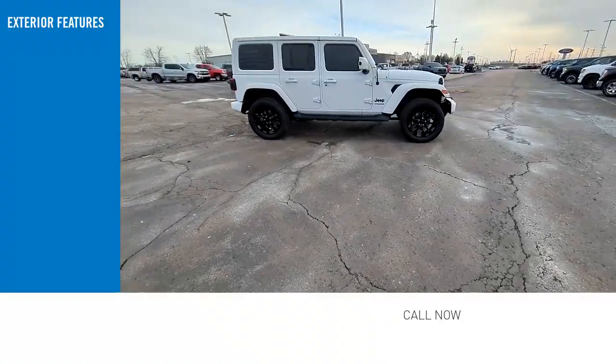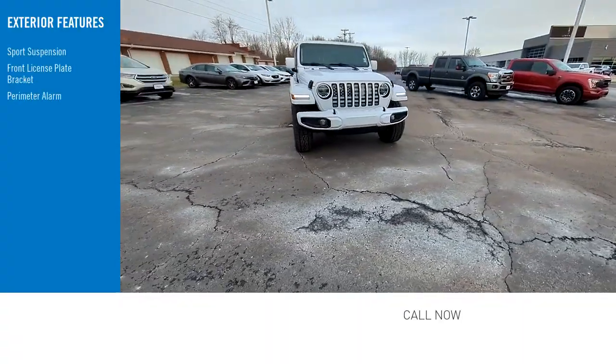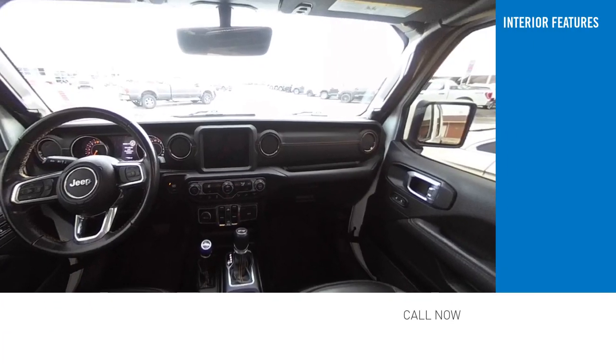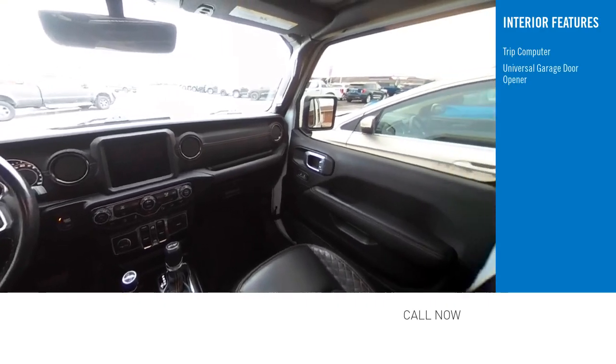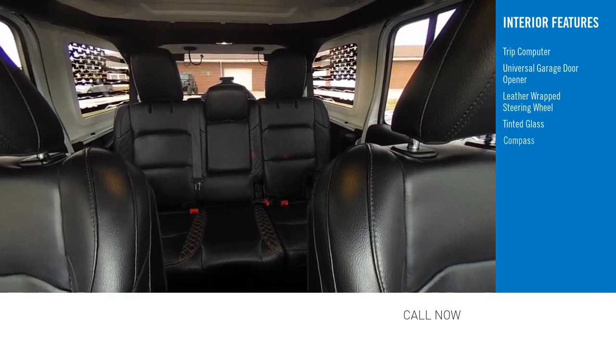Here are some of this vehicle's great options: sports suspension, front license plate bracket, perimeter alarm. Inside you'll find trip computer, universal garage door opener, leather-wrapped steering wheel, tinted glass, compass.